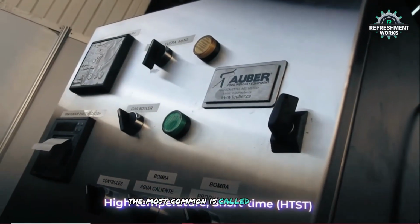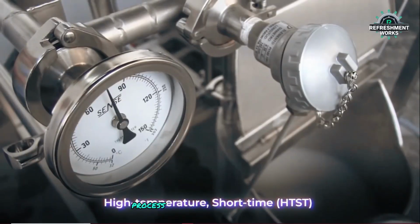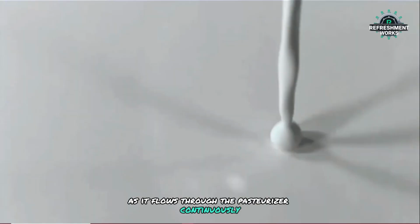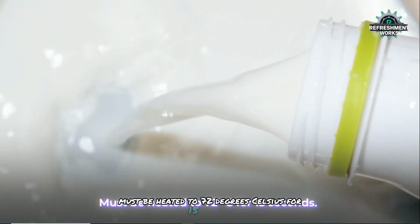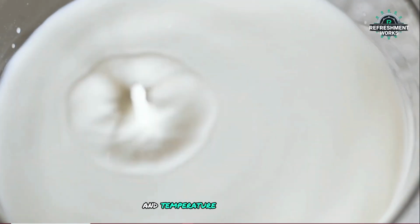The most common is called the high temperature, short time, or HTST, process, in which the milk is heated as it flows through the pasteurizer continuously. Whole milk, skim milk, and standardized milk must be heated to 70 degrees Celsius for 15 seconds. Other milk products have different time and temperature requirements.